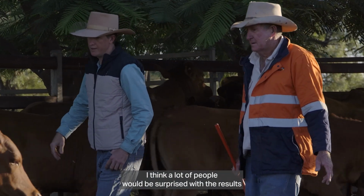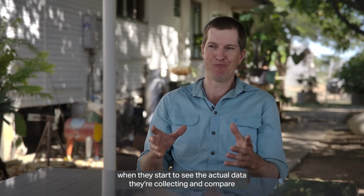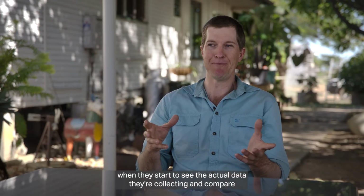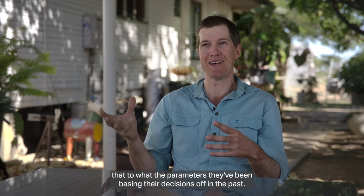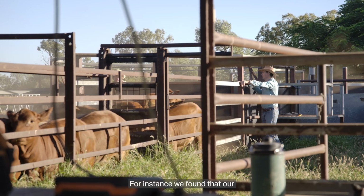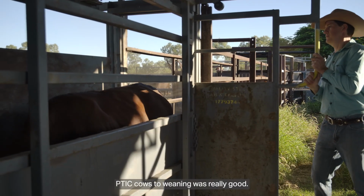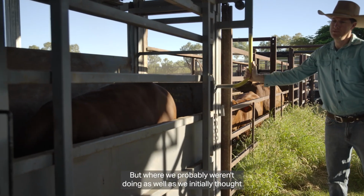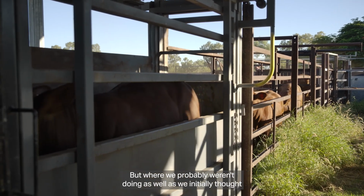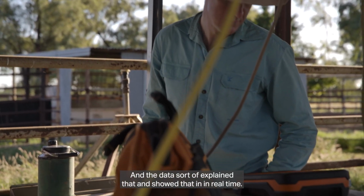I think a lot of people would be surprised with the results when they start to see the actual data they're collecting and compare that to the parameters they've been basing their decisions off in the past. For instance, we found that our PDIC cows to weaning was really good, but where we probably weren't doing as well as we initially thought was our wet rebreed, and the data sort of explained that and showed that in real time.